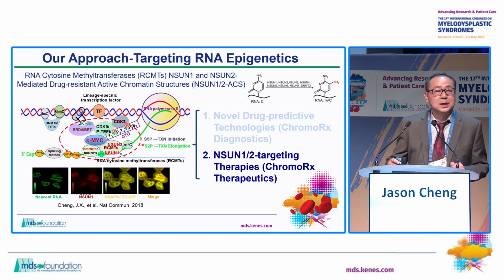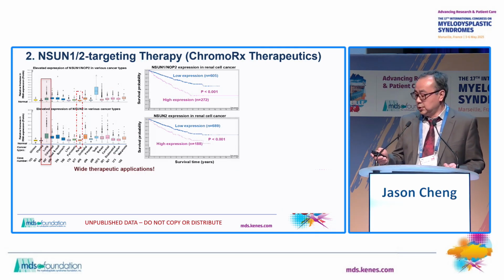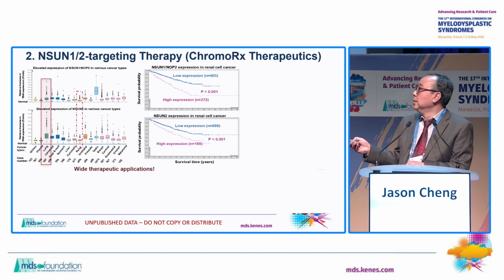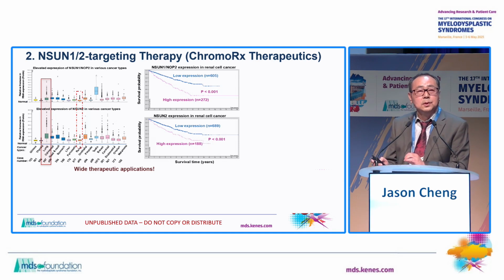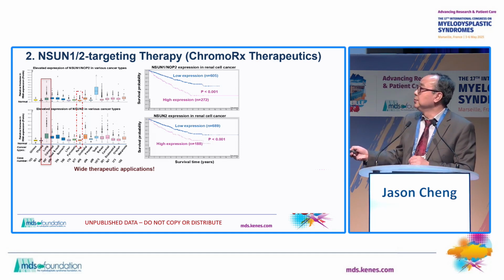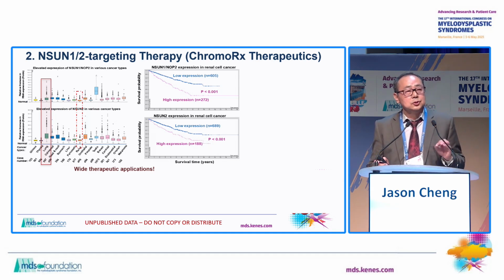We need a new strategy. We need a new target. This data is from the TCGA database. You can see NSUN1 and NSUN2 in all those cancer subtypes show increased expression, especially lung cancer, and this increased expression is associated with poor survival in all these cancer subtypes, no matter which one you pick.